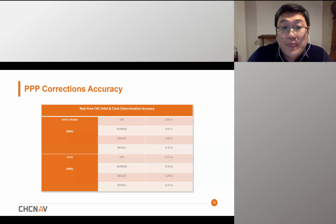So some results. As I said just now, the main GNSS errors are the satellite orbit and the clock. If we look at our accuracies in determining the satellite orbits and clock, here we have just a couple of centimeters error for GPS, GLONASS, and Galileo systems. Our BeiDou orbit is a little bit less accurate than the other constellations, mainly because of the reference stations coverage. And the clock are almost the same.